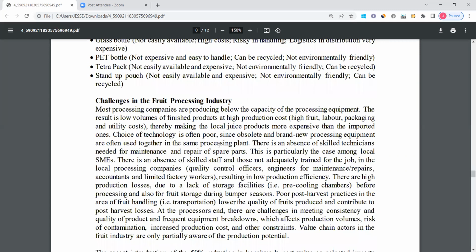One of the key things that we discussed from the beginning, which I'll touch on, is the capacity constraints. Here we are told that most processing companies are producing below the capacity of the processing equipment. So the result is low volumes at a high production cost. So there's no economies of scale here.